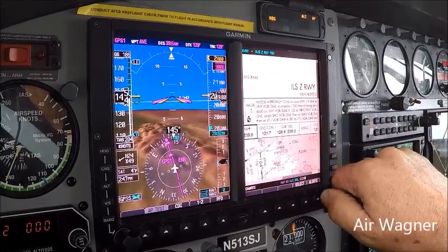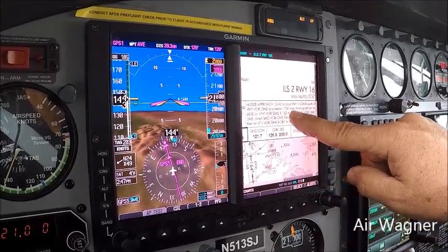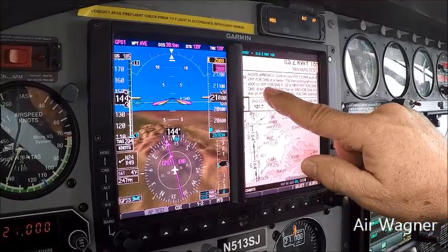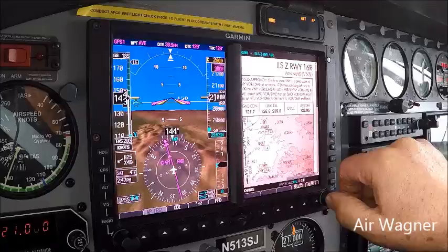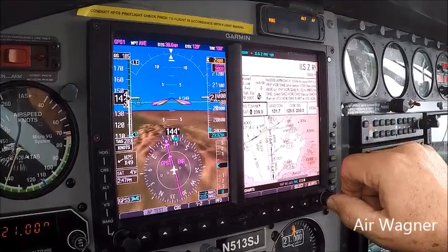Missed approach, climb across the Van Nuys DME south of the Van Nuys VOR at or below 1,700, then a climbing left turn to 4,600 on the 152 radial to Hirvi, and the rest of that. Okay, and ground 21.7, we don't need any of that right now.